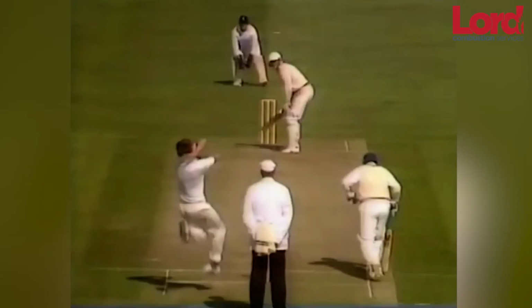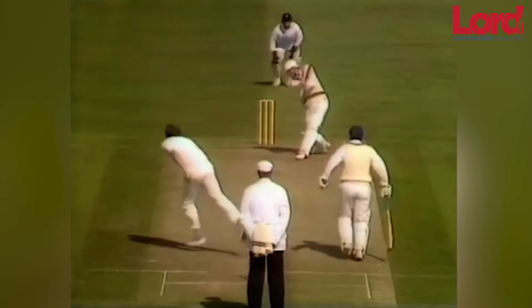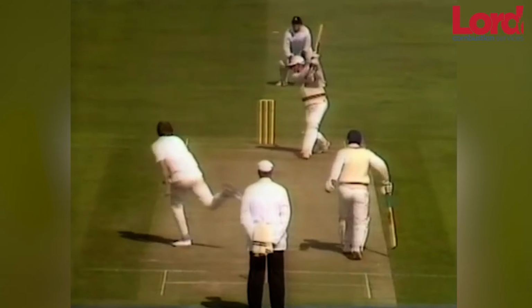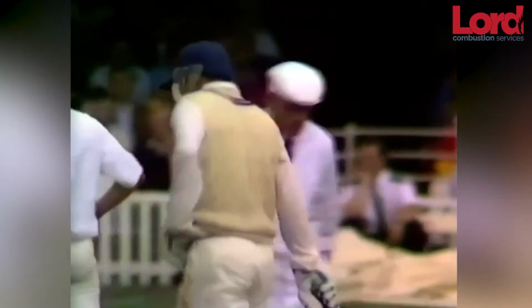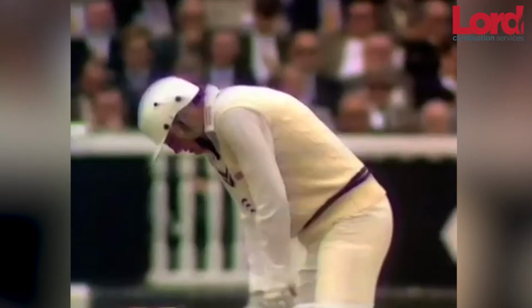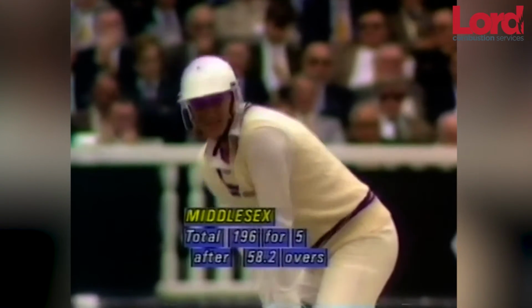Warwickshire will need to watch this or Middlesex will get away from them. Emburey takes a big step backwards. The ball's pitched on the leg stump, probably going to miss leg stump, and Emburey hits it like a shell through square cover. That's 196 for 5 now. 33 to Downton, 17 to Emburey.